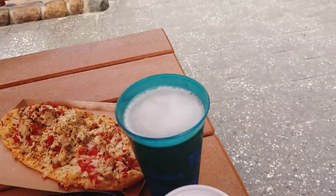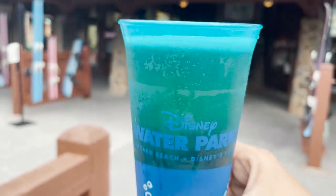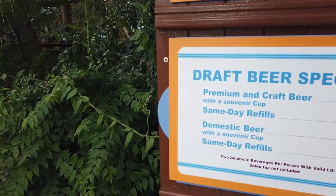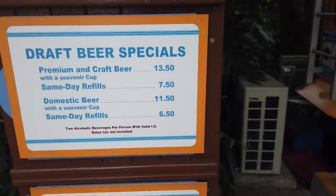And we also grabbed one of the souvenir cups. This is actually low-key one of the best deals in Disney. You can get a souvenir cup for $11.50 at a lot of the different places around here, and then you can refill it all day with domestic beer for either $6.50 or craft beer at the places that serve that for $7.50, and that is a very, very good deal at Disney as far as drinks go.